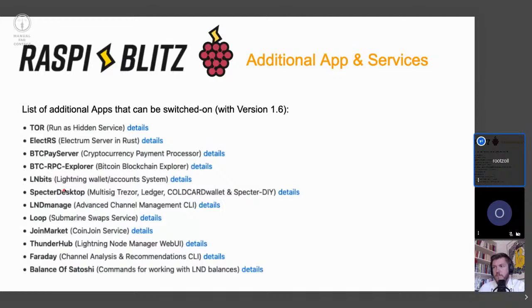Then there's LNbits. LNbits is also a web UI that helps to manage multiple single accounts on your Raspiblitz. Normally, you just have your one account with Lightning, and maybe you want to create smaller accounts for people in your community. We will see what power may be in there later on. This is something to look at, the LNbits project.